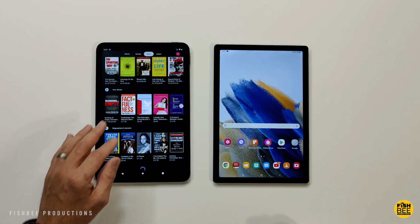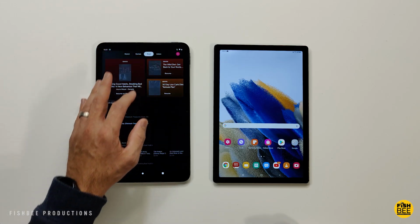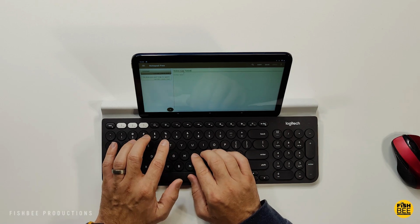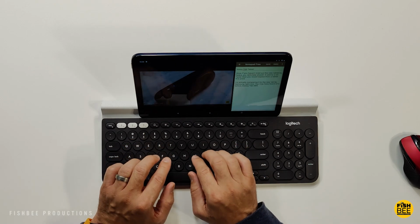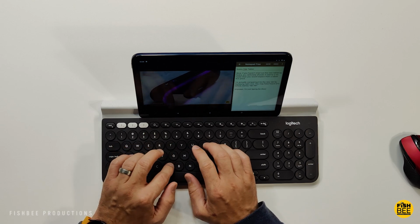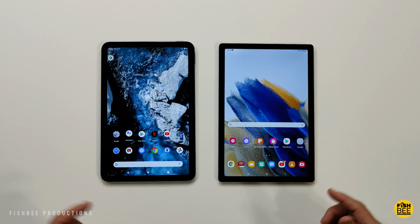And then when swiping left to the home screen, you get the Google Entertainment Space on the Nokia tablet. You get the Google News feed on the Galaxy Tab, and even though you're not going to get Samsung DeX with this tablet, you can still connect a keyboard and mouse if you like, and even use split screen on both tablets just to get things done a little bit easier, maybe do a little more multitasking. But just keep in mind, these are considered entry-level tablets, so they're not going to be the fastest out there, but should be fine for just getting basic things done.